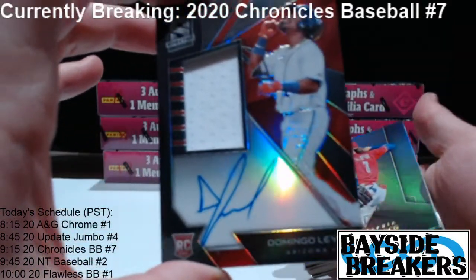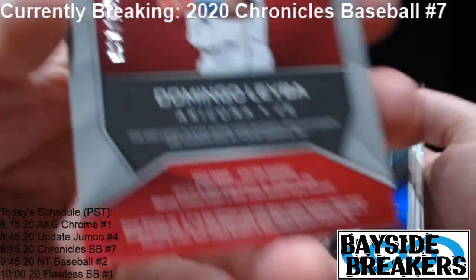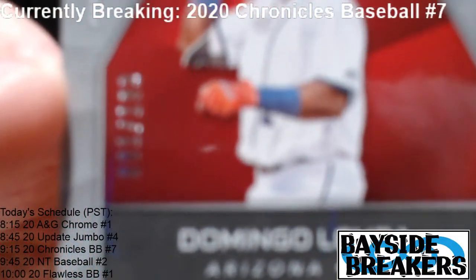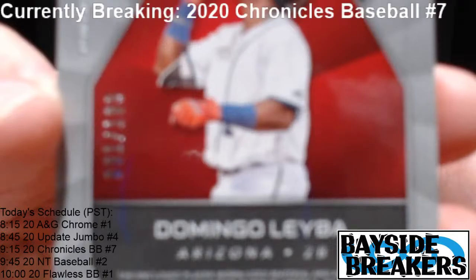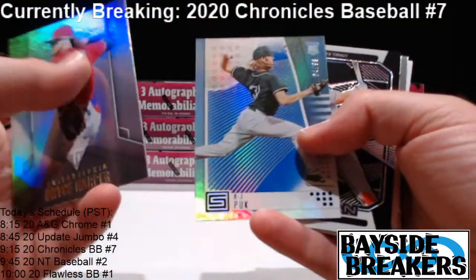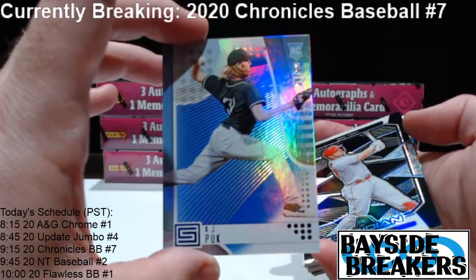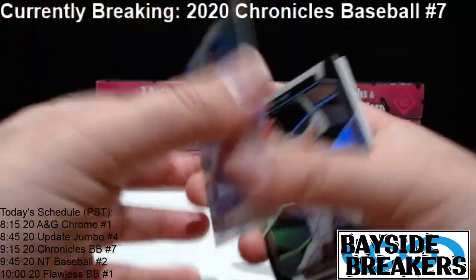Spectra RPA Domingo Leyba, Arizona Diamondbacks, with the Leyba RPA number 2/199. We have an A.J. Puk status parallel to 99 for the Oakland Athletics.